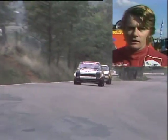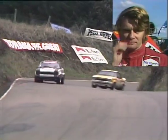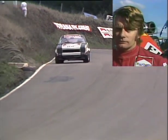Colin Bond, car one, the Holden dealer team, Tirana. National touring car champion.